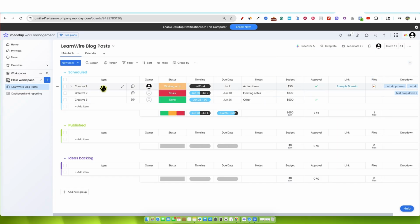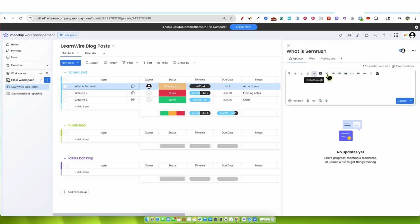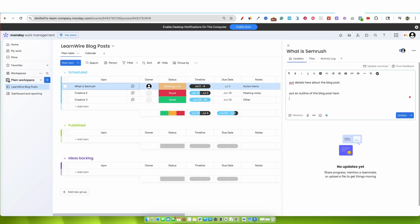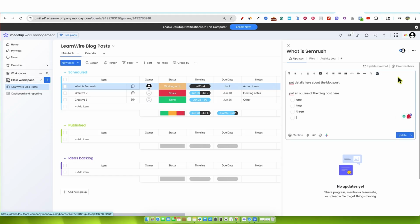So let's say that's task 1. We're going to create a blog post. We're going to title it, what is SEMrush? Now we can come in here and you can reference people with an @ mention. You can put details about the blog post, put an outline here, and you have all the different text check mark right here. So 1, 2, 3, and so forth.